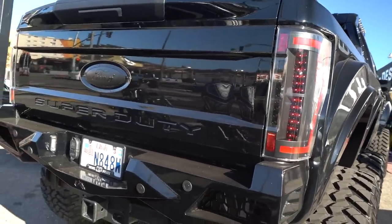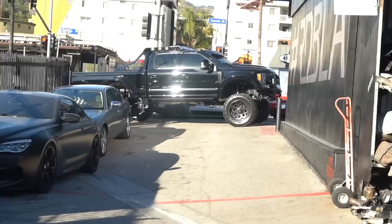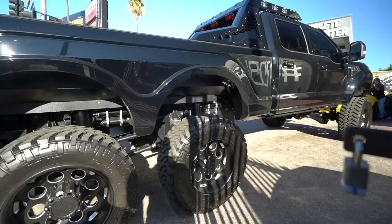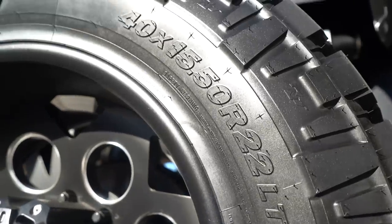But man, this thing in person has a presence like nothing else. Just straight insane amount of work and parts. We're just gonna make it look more badass now.